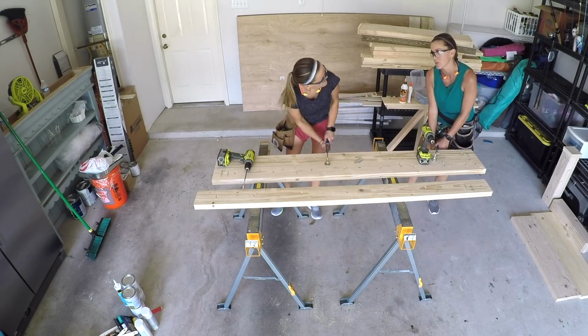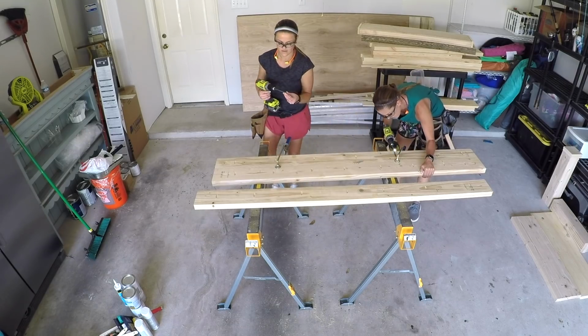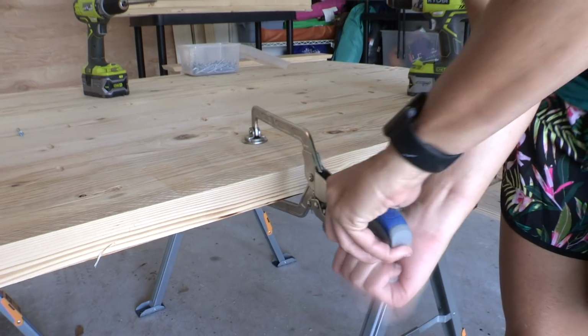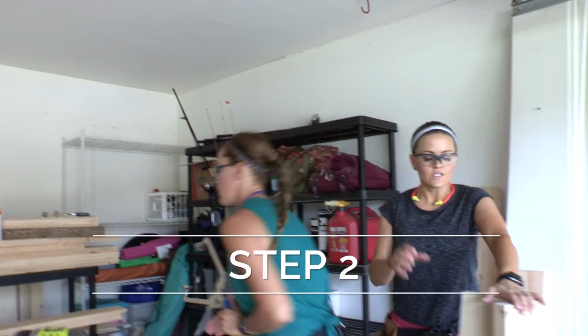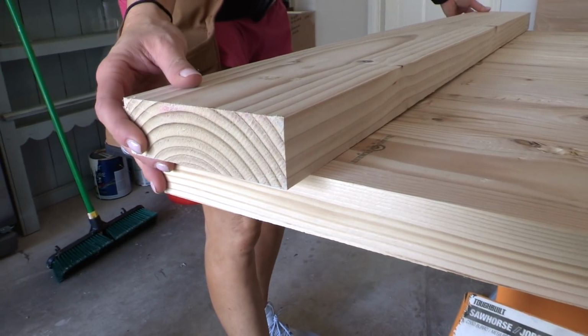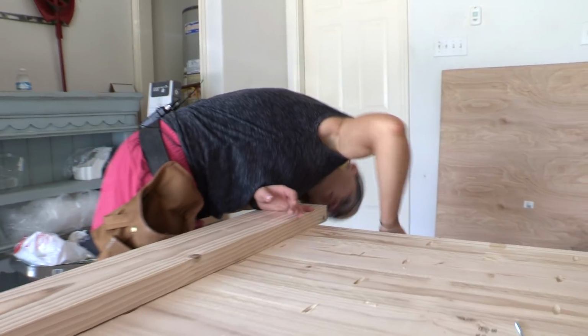And y'all are noticing that, Ashley, we're stepping it down. So as we're moving down our tabletop, we're gonna move our clamp, and that'll put each space together as we get to it. Okay, step 1 is done. Now we're gonna move on to step 2, which is breadboards. So these are the same 2x6 boards, and we've cut them just a hair long, and we're gonna line them up, and we're gonna measure exactly how long these need to be and make those cuts.